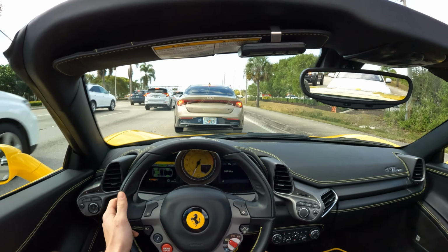While we sit here at this light, a couple interesting things about this car are the buttons. For some reason, a lot of these 458s are plagued with the sticky button issue. Basically, it's the material that was used in these buttons on the steering wheel. You see the turn selectors here by my thumbs, as well as the gear selector going in and out of auto, going into PS mode.